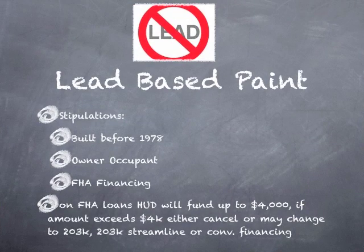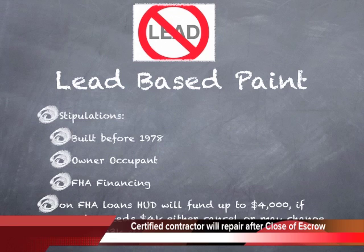Then there is lead-based paint. This is another advantage when you buy a HUD-owned property and you're using an FHA loan. If the home was built prior to 1978, they will test to see if there's any lead-based paint. And if there is evidence of lead-based paint and remediation is required, then HUD will pay up to $4,000 of the cost to handle all of the lead-based paint issues in the home. So they will have a professional team that will handle all the remediation.